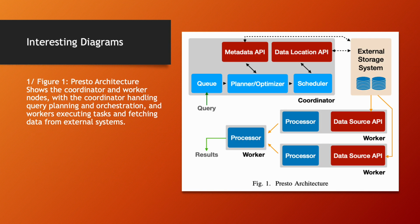Here are some of the interesting diagrams from the paper. The first is Presto's architecture. It shows the coordinator and the worker nodes, with the coordinator handling query planning and orchestration and workers executing tasks and fetching data from external systems. As you can see, you have the query, it goes to a queue, then there's a planner and optimizer, then there's a scheduler. Planner and optimizer talks to the metadata API, scheduler talks to the data location API, then both of the data location API services and metadata API services talk to external storage systems. Then the workers also talk to them. We have the data source API, and each worker will have its own processor which will process, and there'll be a unified worker which will connect all these results, and then it will show it to the user.